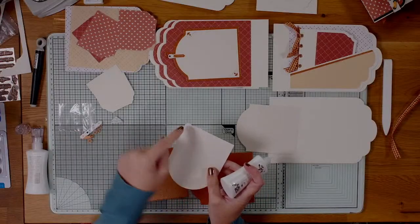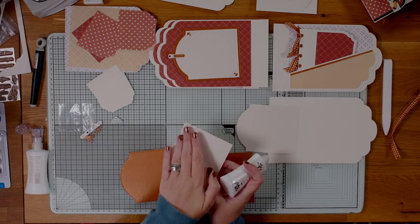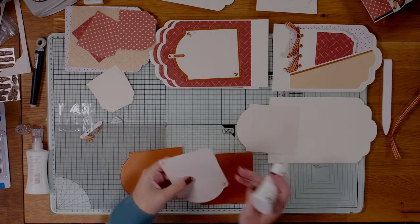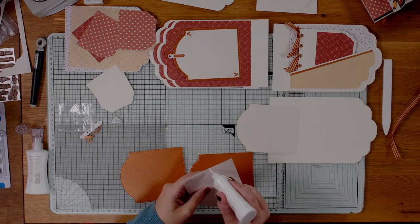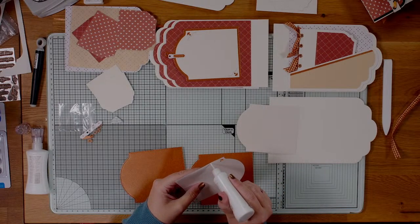So you want to make sure that you don't glue this part, where the heart is around here, because you're going to want your photo to slip under that. So glue around the edge, but not over that part. Around the edge and in the middle. Exactly. Around the outside.